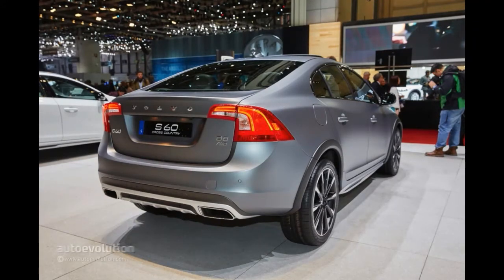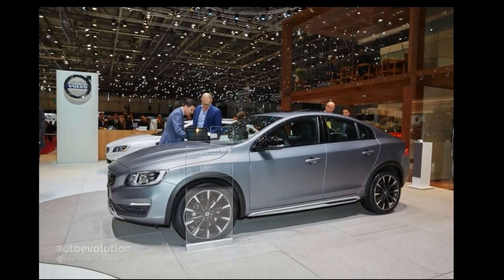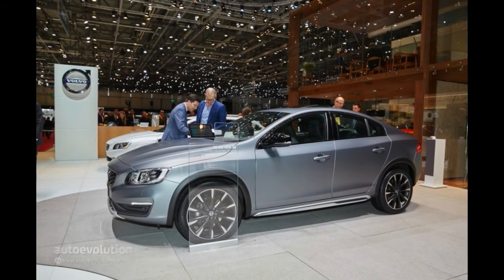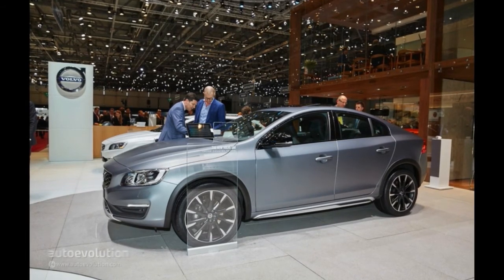If that's not good enough for you, sticking with the original D4 lineup might do the trick. There are two diesel choices available as part of this nomination: a 2-liter Drive-E making 190 HP that is only compatible with a front-wheel-drive layout, and a 2.4-liter 5-cylinder one that can go all-wheel drive. Considering this is a Cross Country model, we'd recommend the AWD choice.